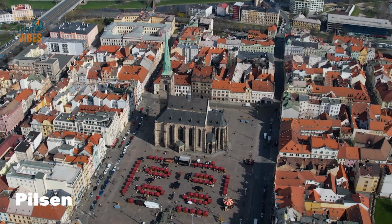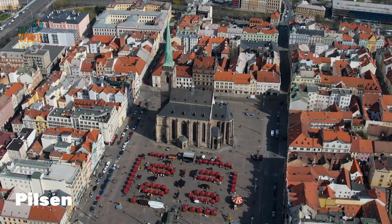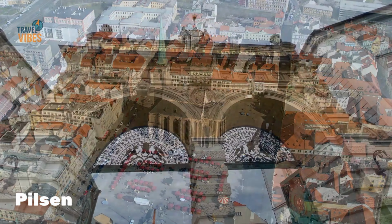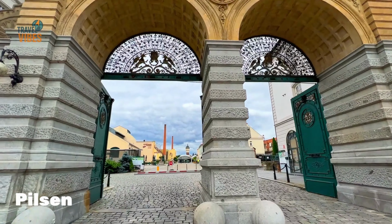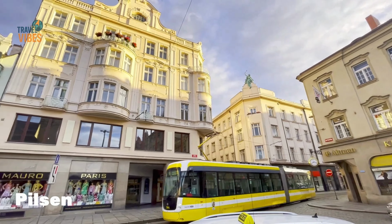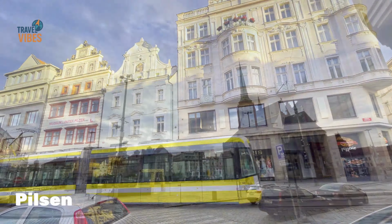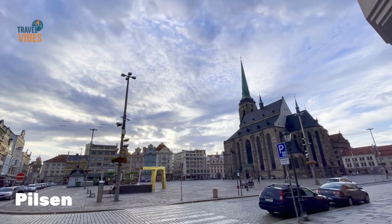In the city's heart, the Gothic St. Bartholomew's Cathedral rises high above Republic Square, watching over colorful facades and lively markets. Beneath the streets lies an old maze of tunnels once used by merchants and brewers. Modern cafes, street art, and vibrant festivals add a young spirit to Pilsen's historic soul.